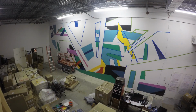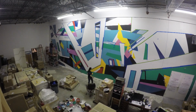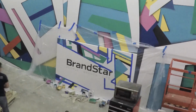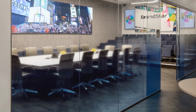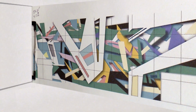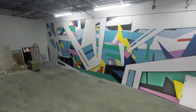Welcome back. What was once a blank canvas is now home to a stunning and unique masterpiece by Piero Manrique. These site-specific murals encourage creativity and productivity. Now that there are murals in each of the 2 Brandstar buildings, one in the corporate office, and now this one here in the production facility, there is a definitive campus feel. The vibrant colors and the active explosions of geometric designs will surely inspire the creatives who will be working here for years to come.